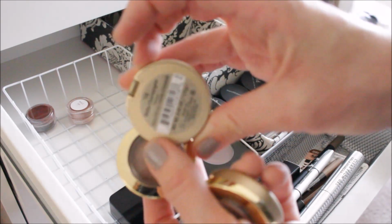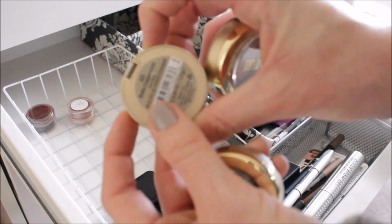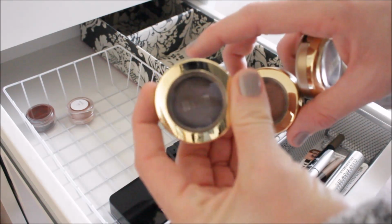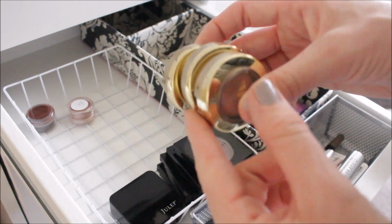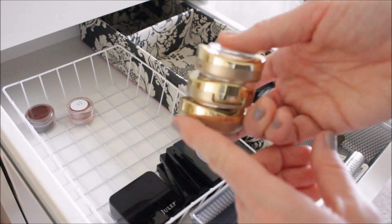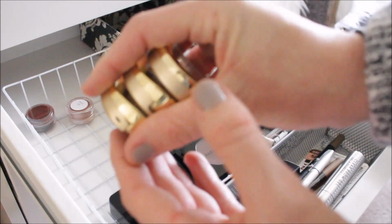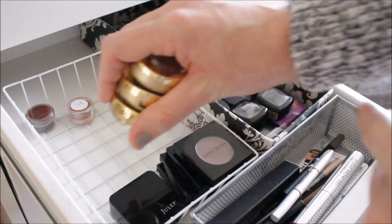I have Bella Champagne, just a really pretty champagne color. I have Cappuccino, which is a really pretty matte brown, and then I have Taupe, which is a really deep taupe color. I'm gonna keep these. I don't use them that often though, but I know I'll use them sometime. I actually use Cappuccino once in a while, so I'm gonna keep these. I think I'll use them. If I don't use them within the next couple weeks, I'm tossing them.